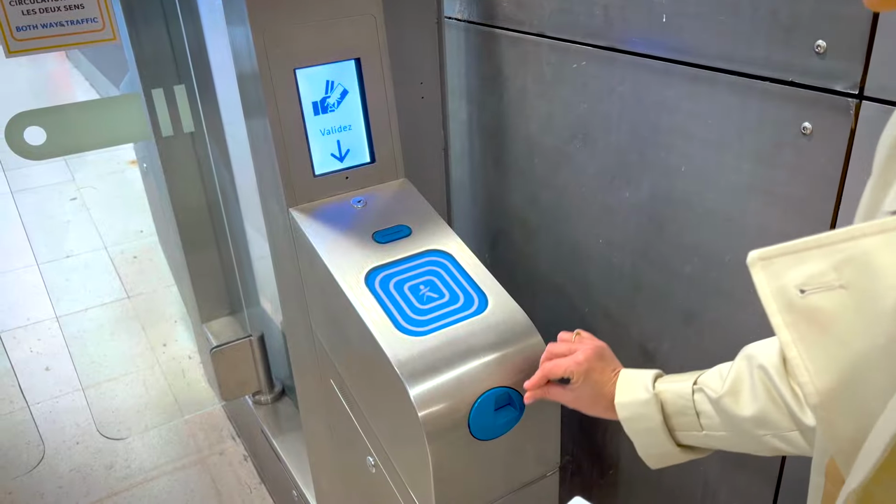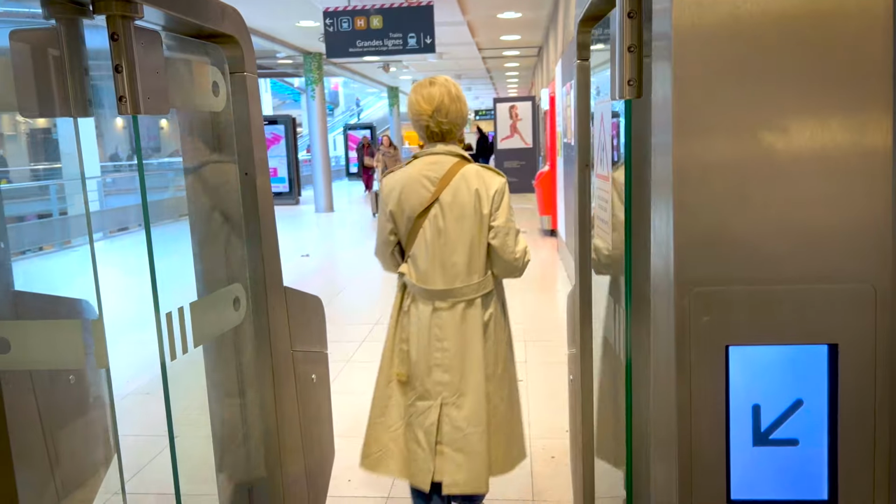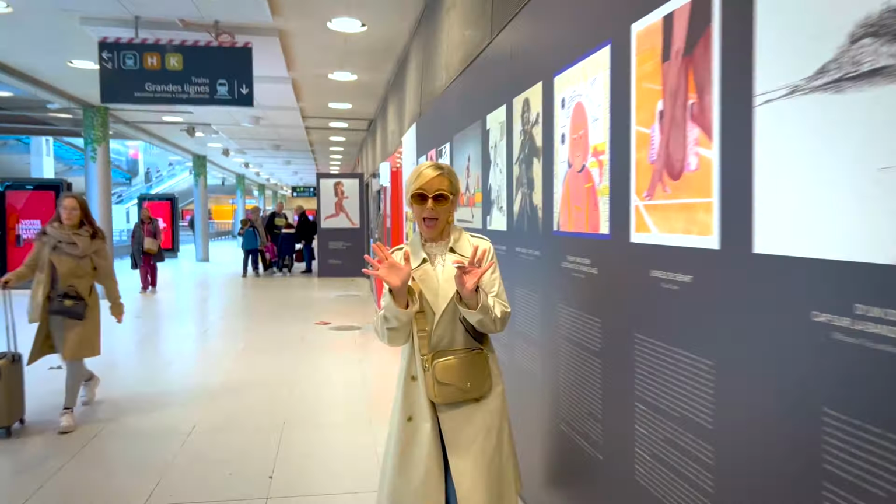So sometimes you have to validate your ticket when you leave the metro, right? So just get the same pass that you used, the paper one or this one, and just put it back to your turnstile. You're not paying again, you're just validating your exit.